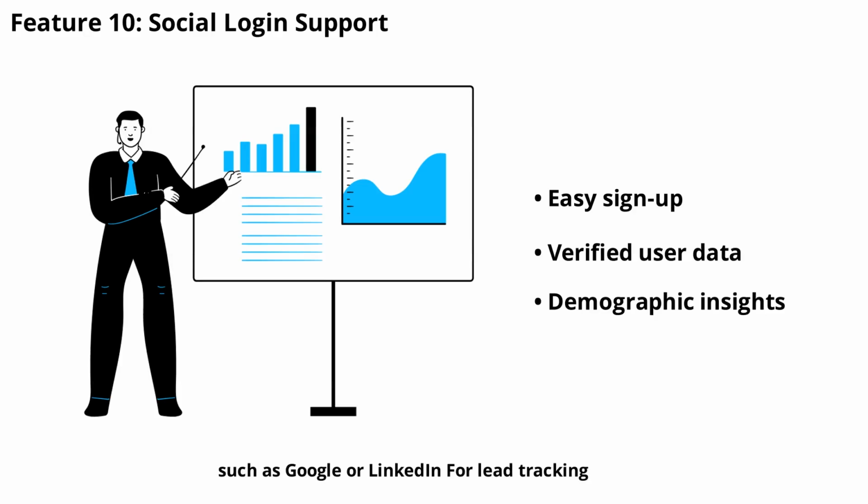or LinkedIn. For lead tracking, this feature can increase sign-up rates by reducing barriers to entry and capturing verified user data. Social logins also provide additional demographic information, helping businesses better understand and segment their leads.